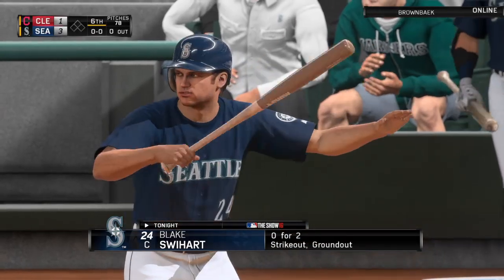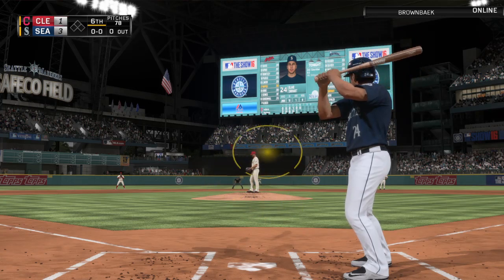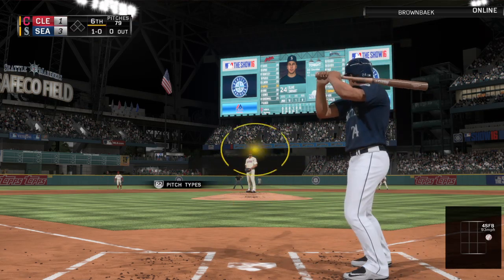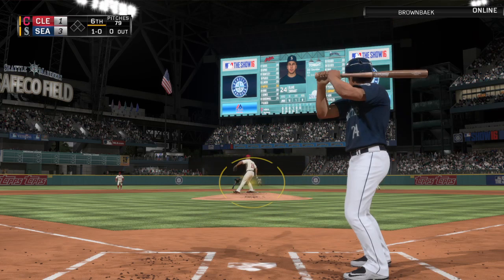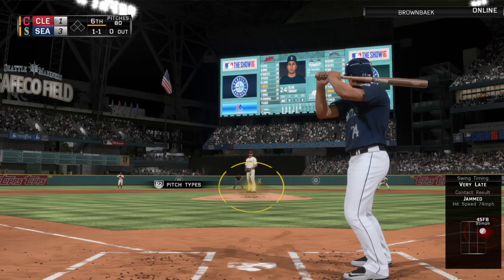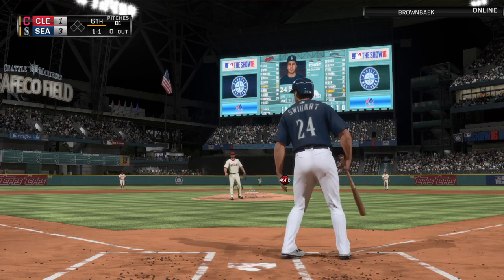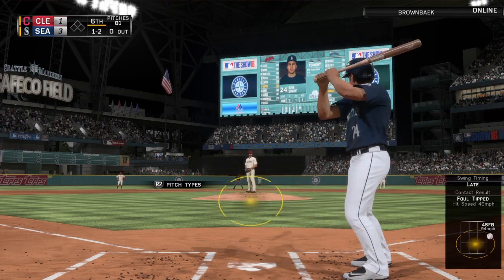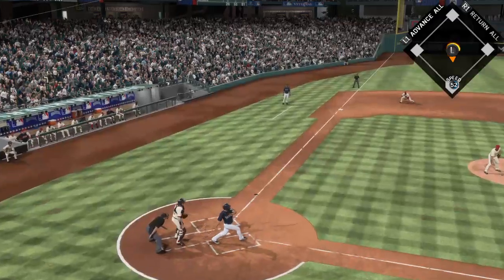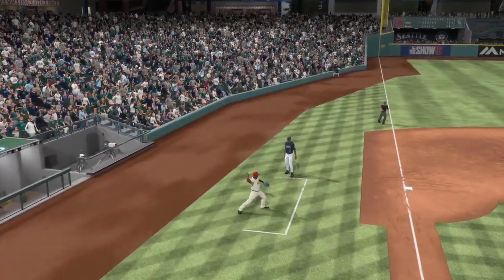Blake Swihart will get things going here in the Mariners 6th as he'll step in to lead off the inning. Kluber gets the sign. Here's the first pitch. And he misses inside with that one. Ball 1. That evens it up 1-1. A little behind on that swing, and now he'll try to shorten up maybe and protect the plate. And here's a ball hit in the air. And taken in out there for the first out.